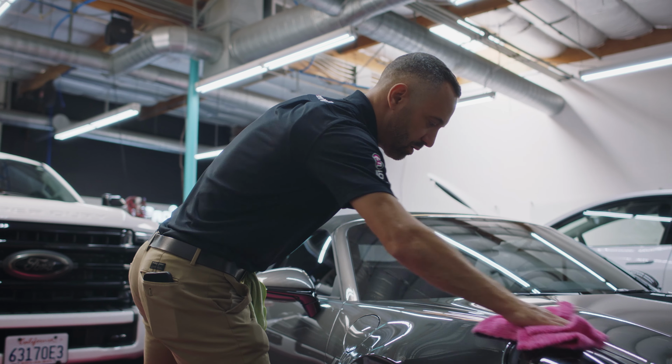And even though paint protection film is not forever, with the right maintenance, it's your best choice for keeping your vehicle looking like new.